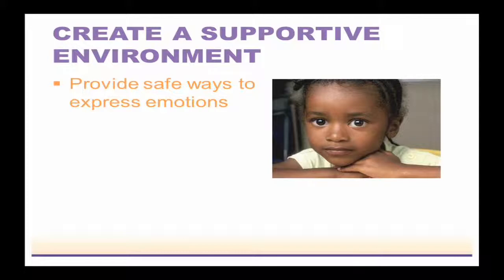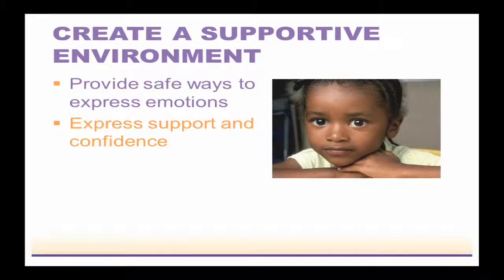One of the best things we can do is to allow children to talk about their feelings and things that might be bothering them. Children need to know that we all can experience strong feelings and that it's okay to talk about those feelings. Be sure to provide safe avenues for children to express emotions through activities such as art, dramatic play, writing, or free play.